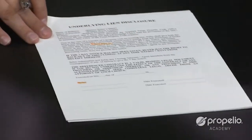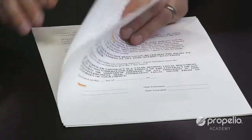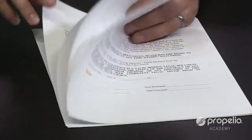Now, this is the underlying lien disclosure. There's actually two documents that are exactly the same for this one. You're going to sign one and I'm going to sign one. And again, this is part of the requirements in the state of Texas when you're doing an underlying lien transaction like this, the subject-to deal.